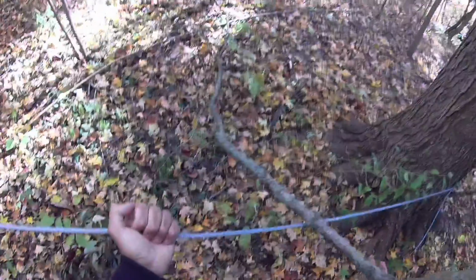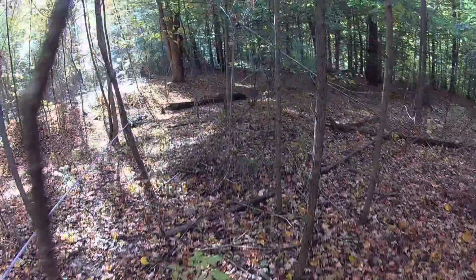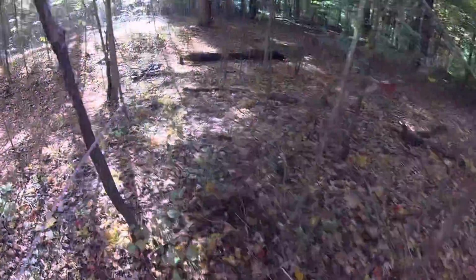I'm going to keep my hand on this line for part of the way. I'm feeling for chews, any rough spots, abrasions in the line. Get that limb off there. And we need to pick this up. There we go. And just repeat over and over, up and down the hills.